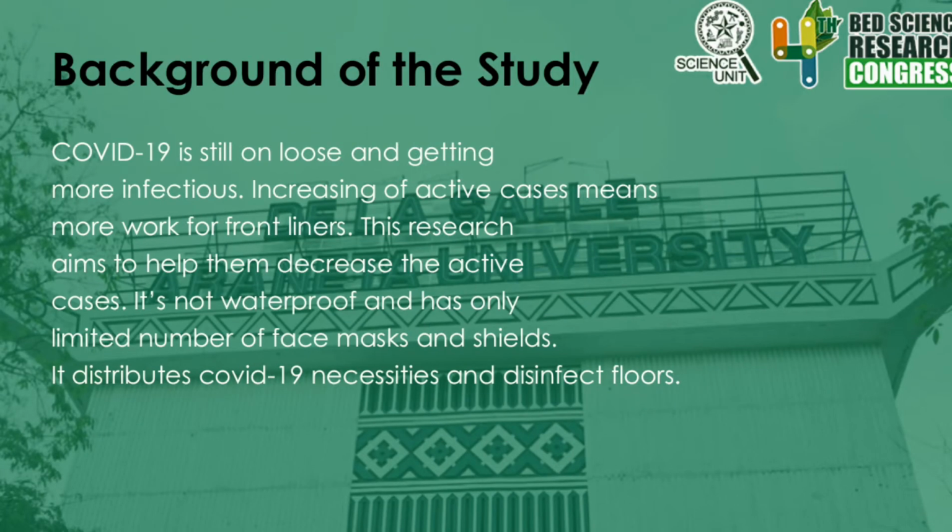COVID-19 is an infectious disease that can be transmitted through air, saliva, and contact with the person who has it. With the rapidly increasing active cases, our frontliners are getting even more tired. That is why this research aims to help them lower the number of active cases by constantly reminding people to wear masks and shields and sanitize using alcohol.